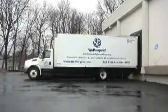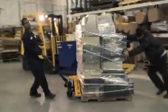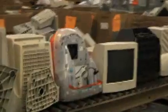Here our guys are unloading a truck. We just received a shipment from one of our customers. This is a typical pickup for us. Wherever there's electronics, we recycle all types of electronics.